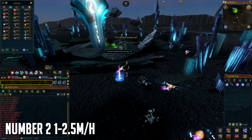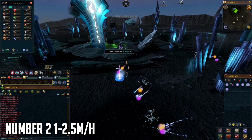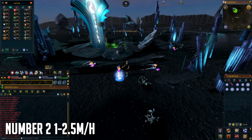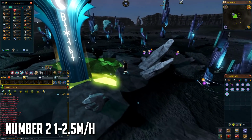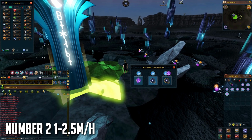So at a lower level, you're obviously going to get less cursed energies, and at a higher level, you're going to get more, and you can get upwards of 2.5 million GP per hour. You can also convert the energies yourself into incandescent energy, which can then turn into profit if you don't want to sell them to other people, but this does require a high divination level. This is also the reason why people buy the cursed energies, to convert them for experience and GP.